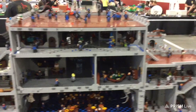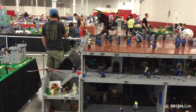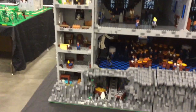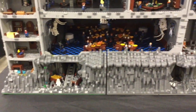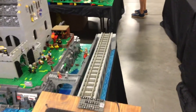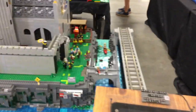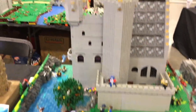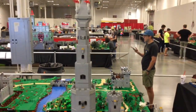And you can see the inside. This is lit up too normally. That's a ghost. Awesome. So good. Random train track, I guess they use that for something else. Like doing a connection type thing.